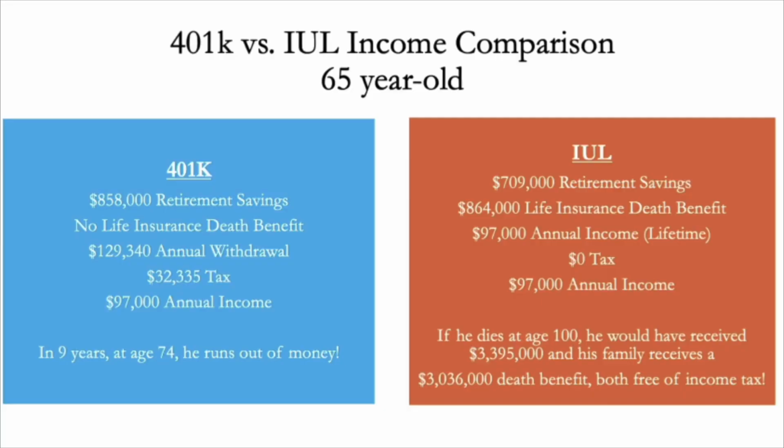Now, how does it work when you're taking distributions as tax-free retirement income? So let's compare income from a 401k versus an IUL. Take a 65-year-old who wants a $97,000 annual income in retirement. With a 401k, he has $858,000 in retirement savings. He withdraws $129,340, knowing he'll have to pay $32,335 in taxes on that withdrawal in order to get his $97,000 income. This poor guy will run out of money in 9 years at the age of 74.